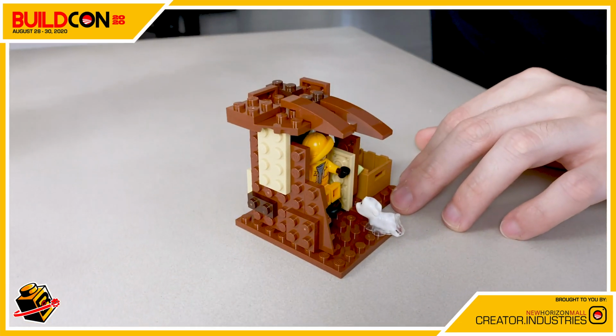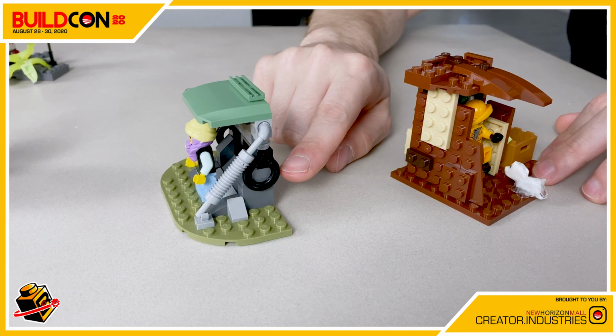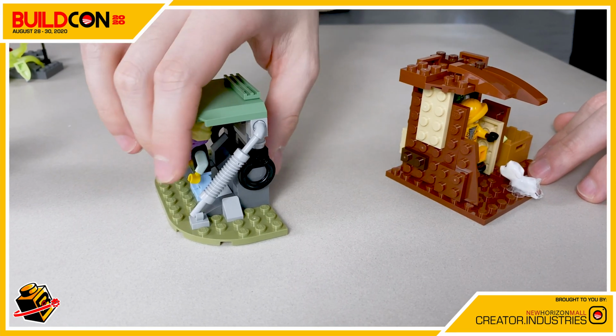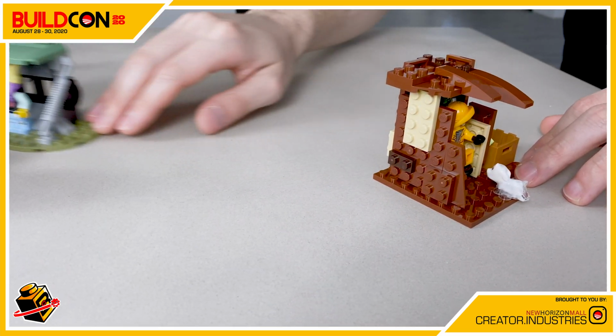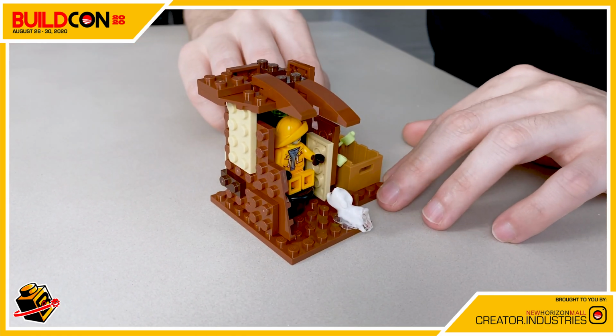So actually the idea came from using one of these life buoys that were on the side of the boats. I flipped it horizontally and it actually looked like a toilet seat. And so I just built off of it from there. Maybe we can look at it in more depth later.